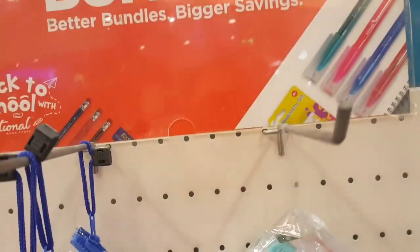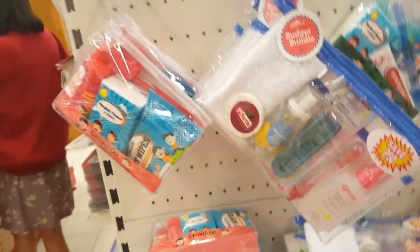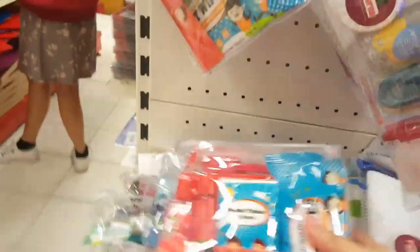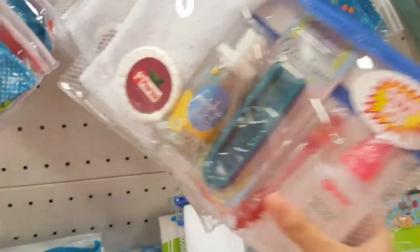So, we went back to National Bookstores to get this kasi walang ganito sa Alabang Town Center. Ito yung budget bundle na parang toiletry. Like, ito clean and go. Merong wipes, tissues, sanitizers. Oh, wow, this is so nice. It's 159 pesos. And then meron din ganito na malaki. Ito naman, 199. So, mas mahal siya.